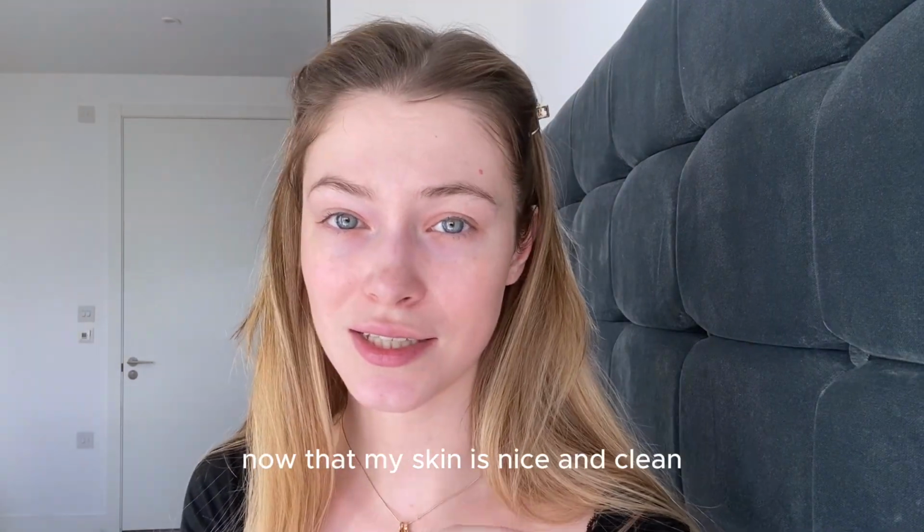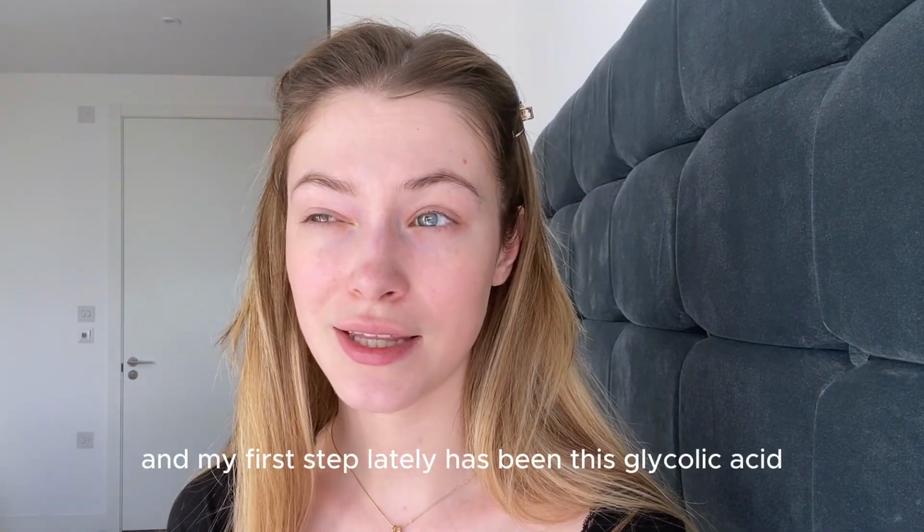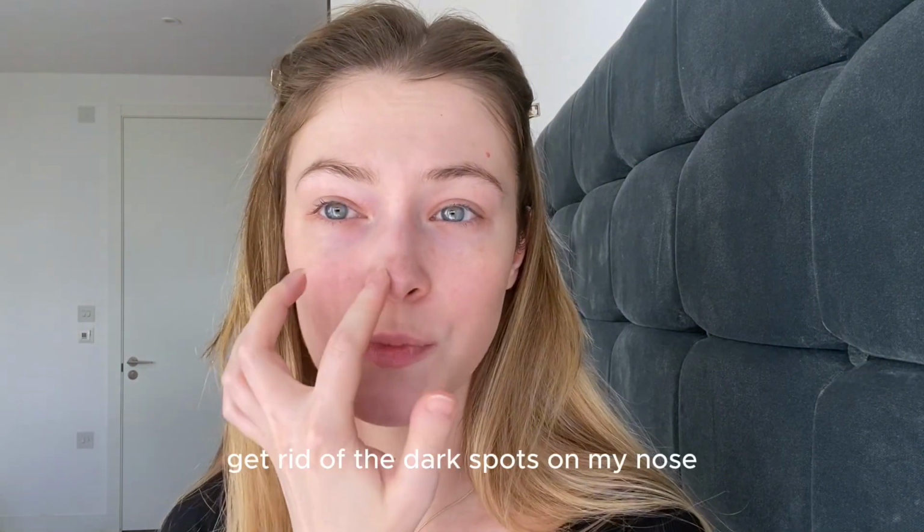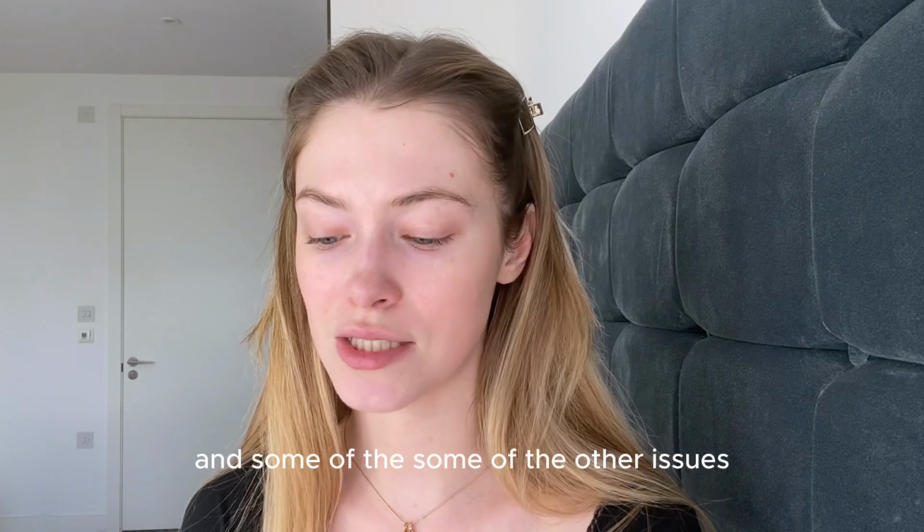Now that my skin is nice and clean, I can move on to my skincare. And my first step lately has been this glycolic acid, just because I want to get rid of the dark spots on my nose and some of the other issues.